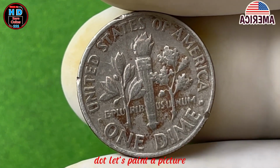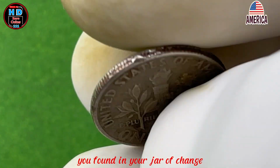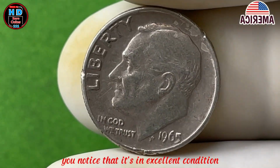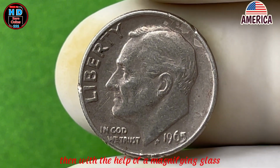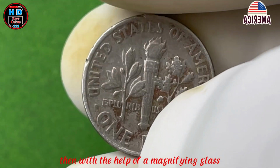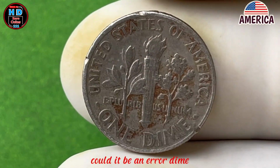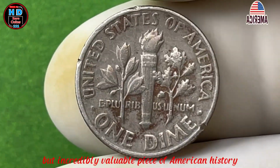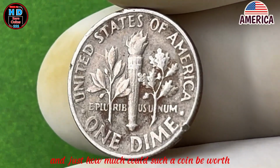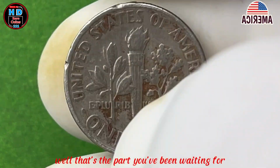Let's paint a picture. You're examining a 1965 dime you found in your jar of change. You notice that it's in excellent condition, almost as if it has been untouched. Then, with the help of a magnifying glass, you spot something unusual. Could it be an error dime? If so, you may be looking at a small but incredibly valuable piece of American history. And just how much could such a coin be worth? Well, that's the part you've been waiting for.